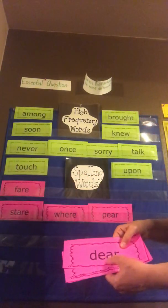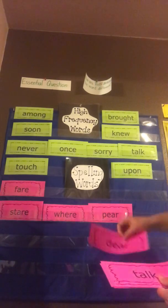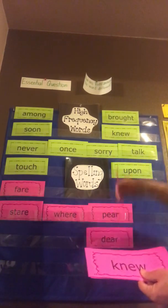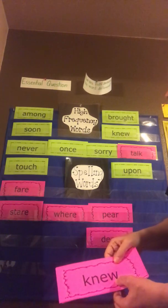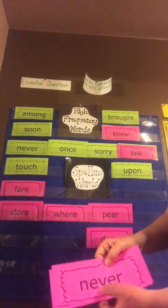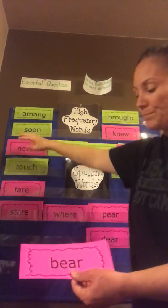And then we have deer, which has the E-A-R pattern, which is the same as pear. So deer and pear. Then we have talk. Talk is going to be one of our high frequency words. Good job. And new. New is also going to be one of our high frequency words. Then we have never, which is our last high frequency word, because we have three of them, remember.